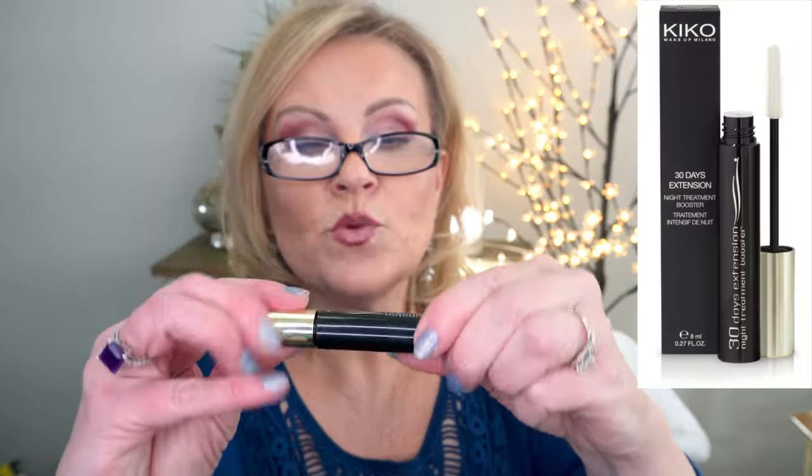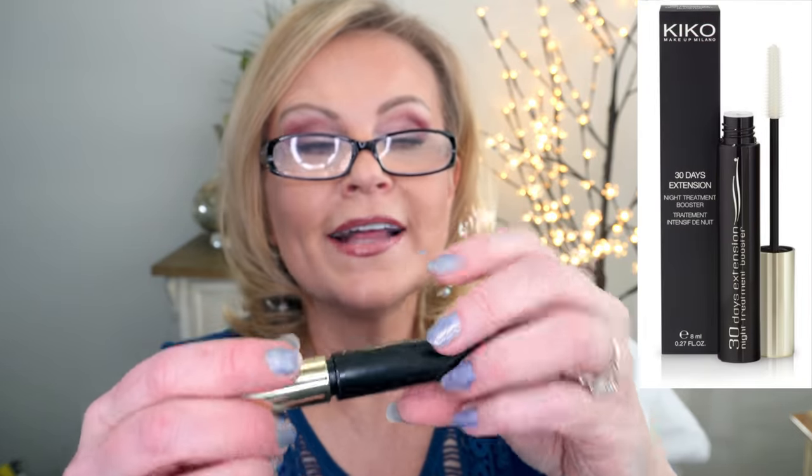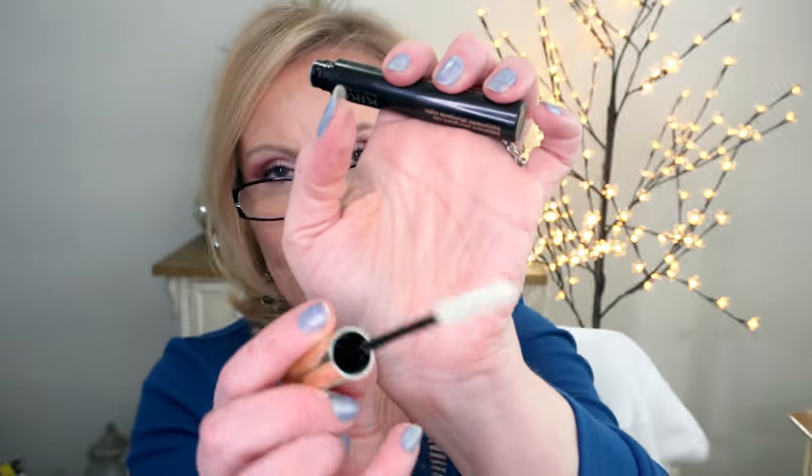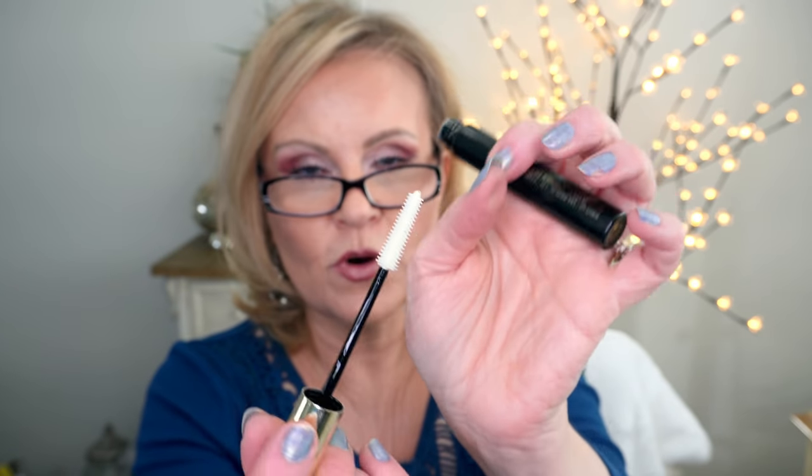This one is called, what is this one called? I thought that this one was a mascara. This is not. This is the 30 Days Extension Night Treatment Booster from Kiko. Okay, I tried this one for 30 days. It did absolutely nothing except really give me a bad rash around my eyes. So that one was a no for sure.